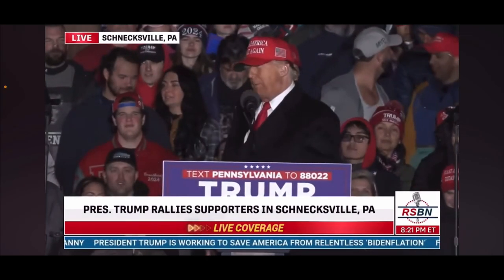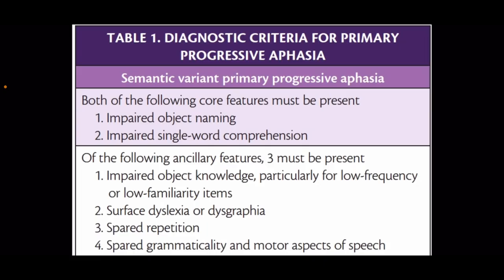Here Trump tries to say the phrase illegal alien, arguably his favorite phrase. He fails to say the word alien, and then he gives up on the sentence entirely. But those aren't the only two things you need to diagnose a patient with PPA as a symptom of dementia. You also need to prove 3 out of the following 4 things. And we're going to start with number 1, impaired object knowledge, particularly for low frequency or low familiarity items.